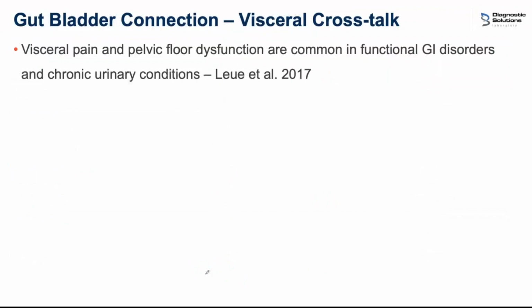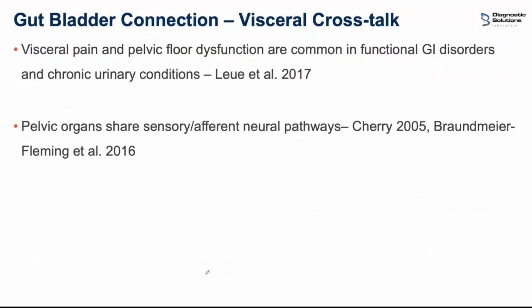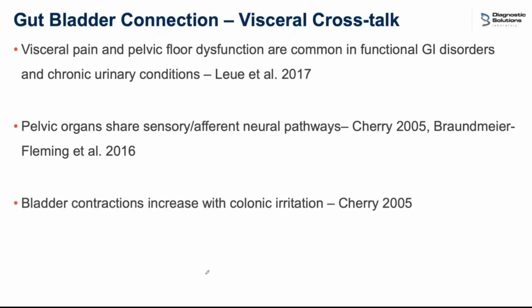urinary conditions. Pelvic organs share sensory neural pathways, meaning that the messages going back to the brain from the bladder will converge and travel with the messages from other pelvic organs. So sensory stimulus like pain from one organ can translate as pain from a different organ when the message gets to the brain. We see it in this rat study that bladder contractions increased with irritation of the colon, showing that something that affects the colon could theoretically affect functionality and sensation in the bladder.